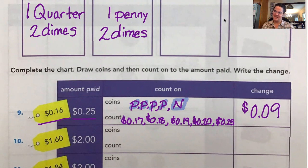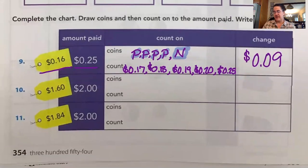Okay, I know it's a little bit hard if you don't have change. Stay with me. Let's do one more together, and then I'm going to let you finish up on your own, or you can stay tuned and we'll finish it together. Okay, if I have $1.60, I want to buy something that's $1.60. I have $2 to pay with it. How am I going to do it, second graders?